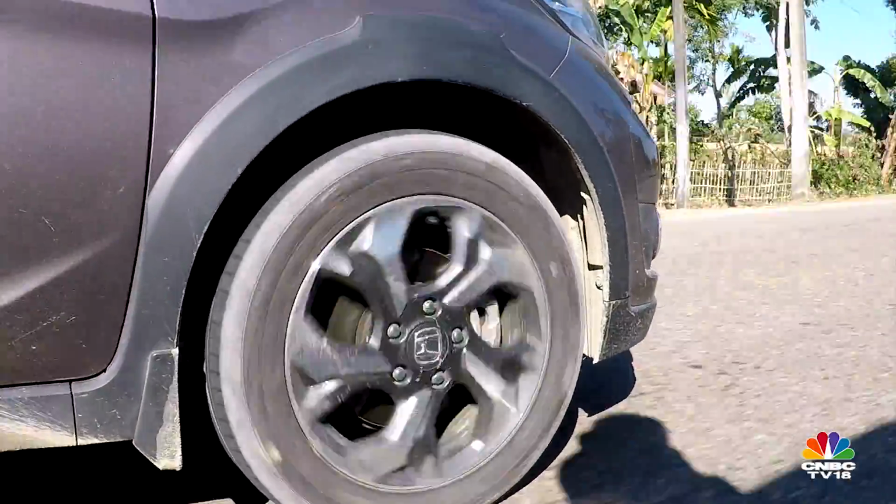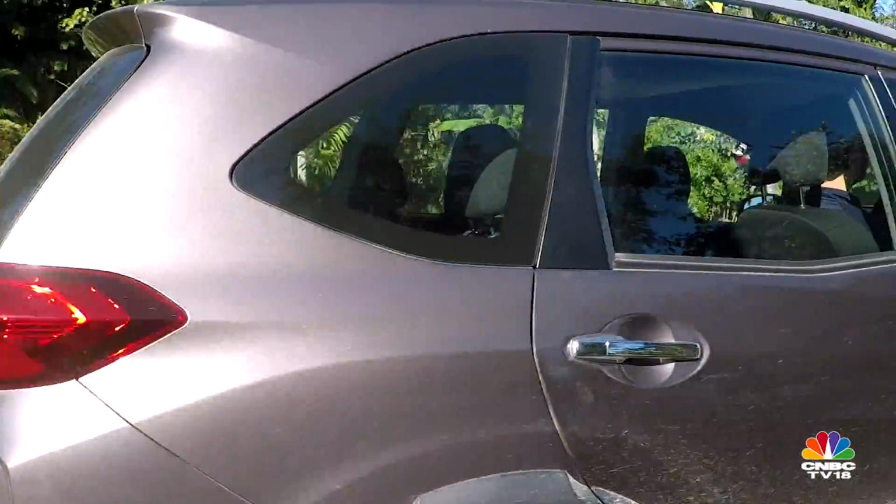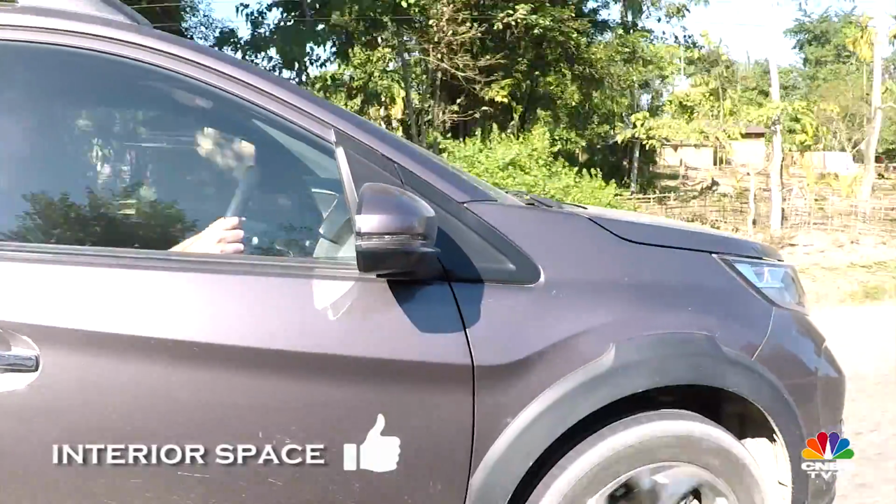The BRV seems to be engineered to just get the job done very well for a family. It's the only 7-seater here, and that's going to appeal to a lot of buyers. It doesn't really excel in terms of handling or off-road capability, but it's just a well-rounded package, great for a large family, a no-nonsense, comfortable car to drive.